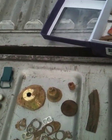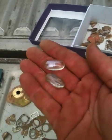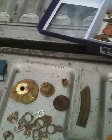I found these 2 glass beads, but I obviously didn't pick them up with the F2, but saw them on the ground and decided to throw them in there.